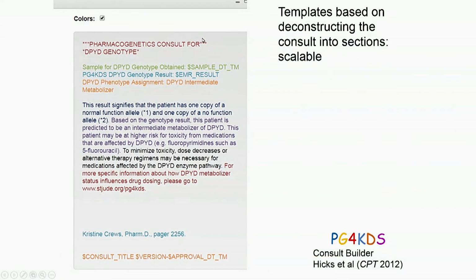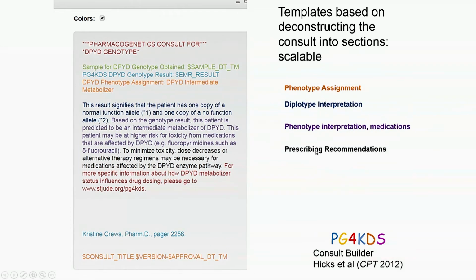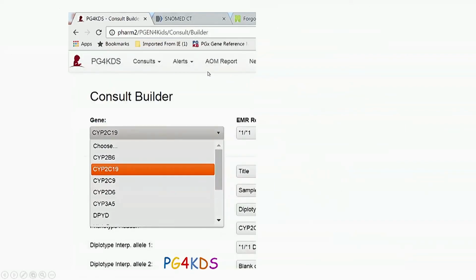We've created a system for building templates for these consults based on the sections that we think should be included in every pharmacogenetic test result. That is the phenotype assignment, the diplotype interpretation, the phenotype interpretation, and a quick review of medications that might be affected, some basic prescribing recommendations, and an educational link for people who want to learn more. And we put together those consults based on software that we've built called Consult Builder.